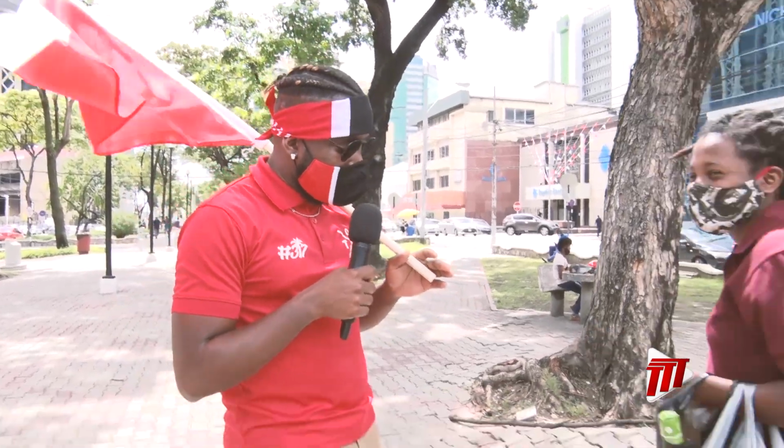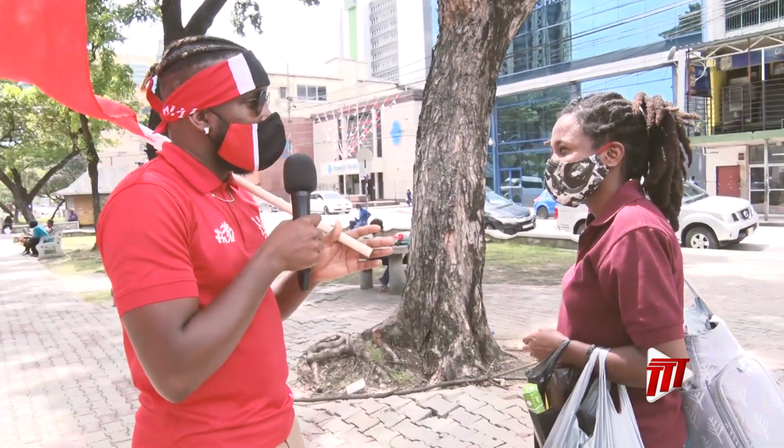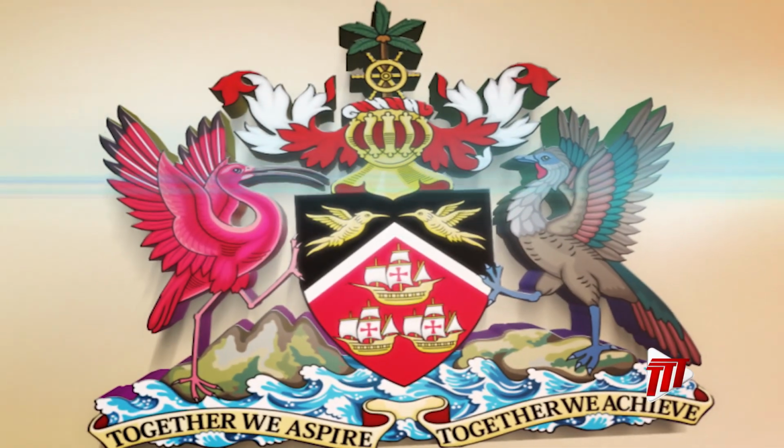So we stopped Liana on our way, she's shopping in Port of Spain here. Liana, tell me, what are the words on the coat of arms? Together we aspire, together we achieve. Yeah, go Liana!